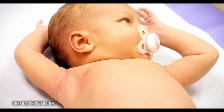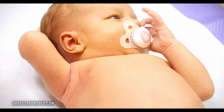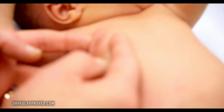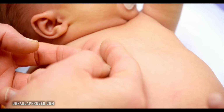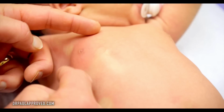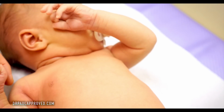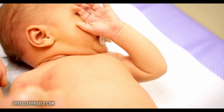And if there was any white stuff, it was probably milk. But I would just leave it alone. You can kind of see right about there to there. That's a little bit of breast tissue. I would just leave it alone though. Don't squeeze it, just totally leave it alone. It's slightly uncomfortable perhaps, but it'll go away.